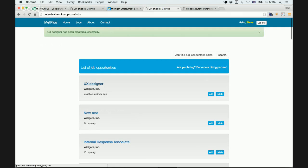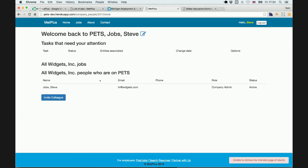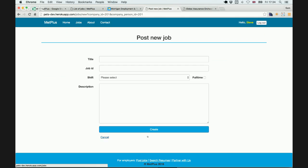Yes, we have a new UX designer in there. So now I can go and see on my homepage. Okay, that's interesting. I now seem to have: unable to retrieve intended page of results. Maybe I have broken something. Now we've got post jobs. Okay. That was where I was supposed to be going.